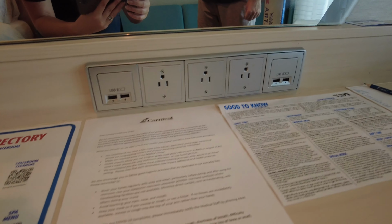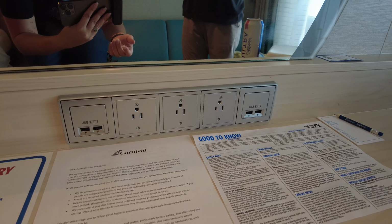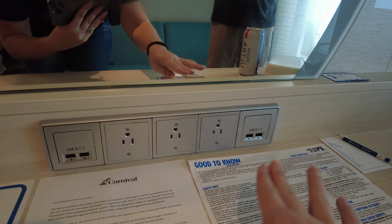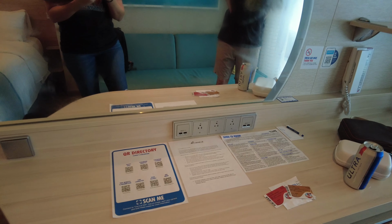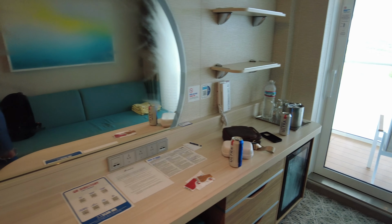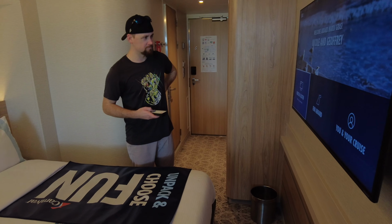And then for plugs over here, I think this is the most I've ever seen on a ship just naturally. We actually didn't even bring any extenders or anything. So 2 USB, 2 USB, and then 3 normal plugs. I think somebody said there was a European plug somewhere, but I don't see it. So yeah, honestly, this is a really, really great room. It's got really everything you need for the room, because you're spending most of your time out anyways. Not the biggest in the world, but it is beautiful.